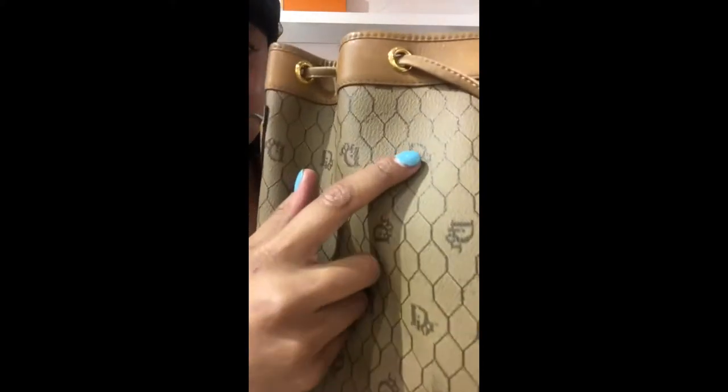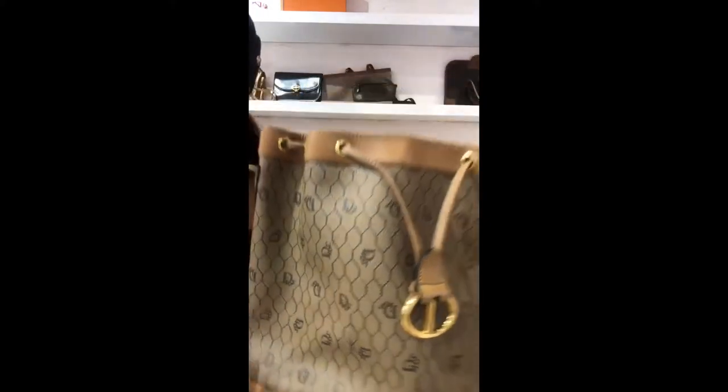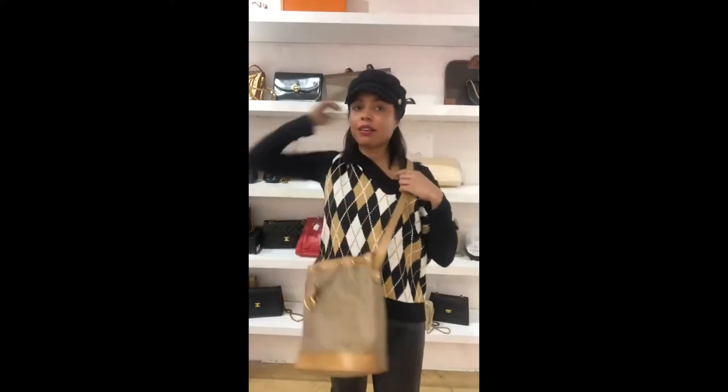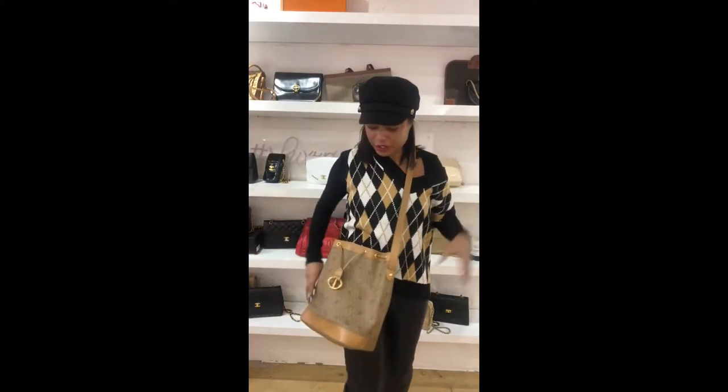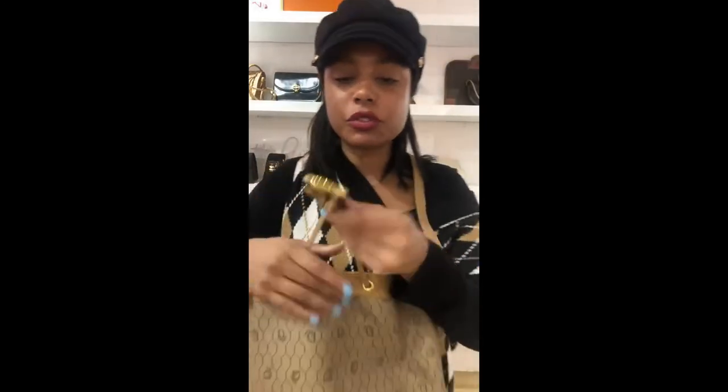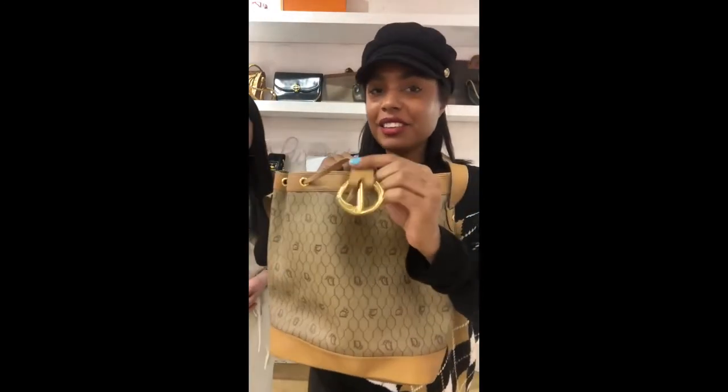So it's got those Dior logos throughout, which I absolutely love. It's understated, but you definitely know it is a Dior piece. Oh, just look at that perfect crossbody. It's got that very easy to use drawstring pull closure. And I love this little detailing.